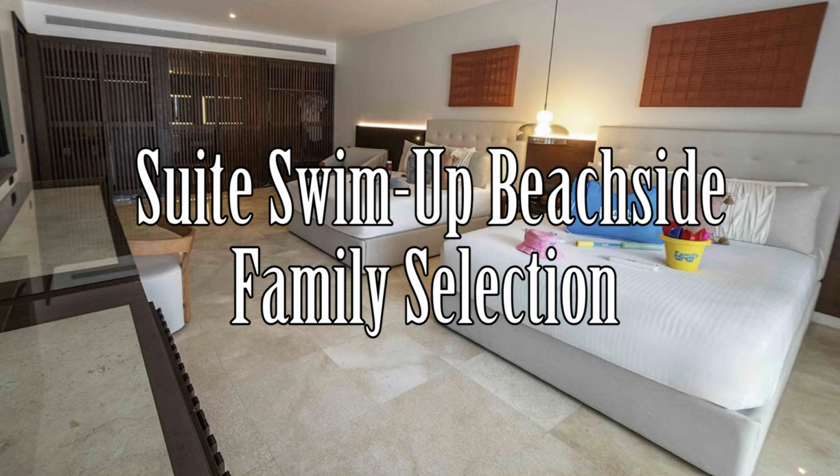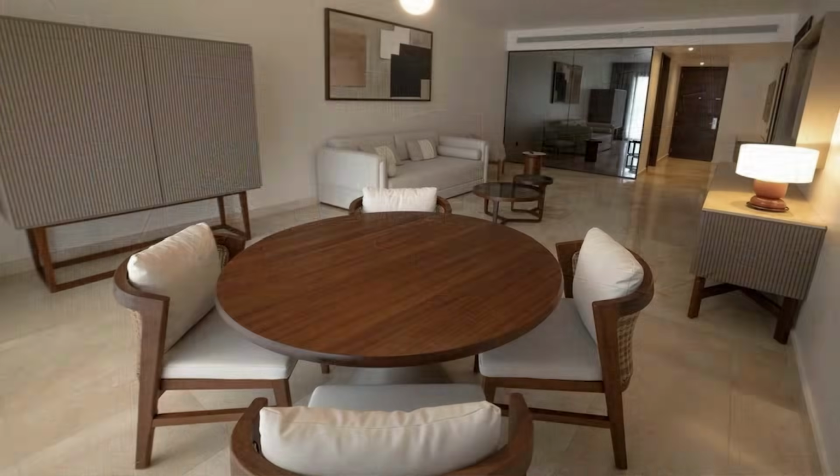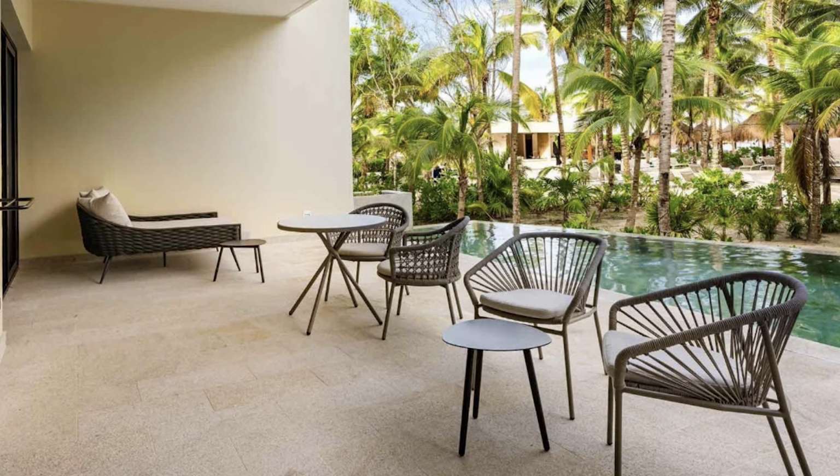Suite Swim Up Beachside Family Selection. Identical in size and layout to the previous suite, but with that swim up feature. You've got a full living room, hydro massage bath, and beachfront swim up vibes. This is the suite you book when you're committed to both luxury and wet feet.